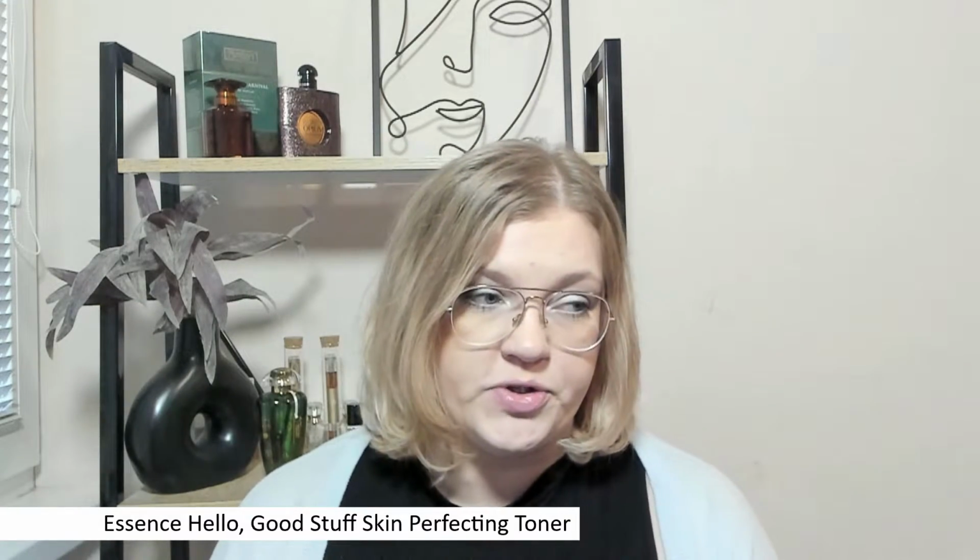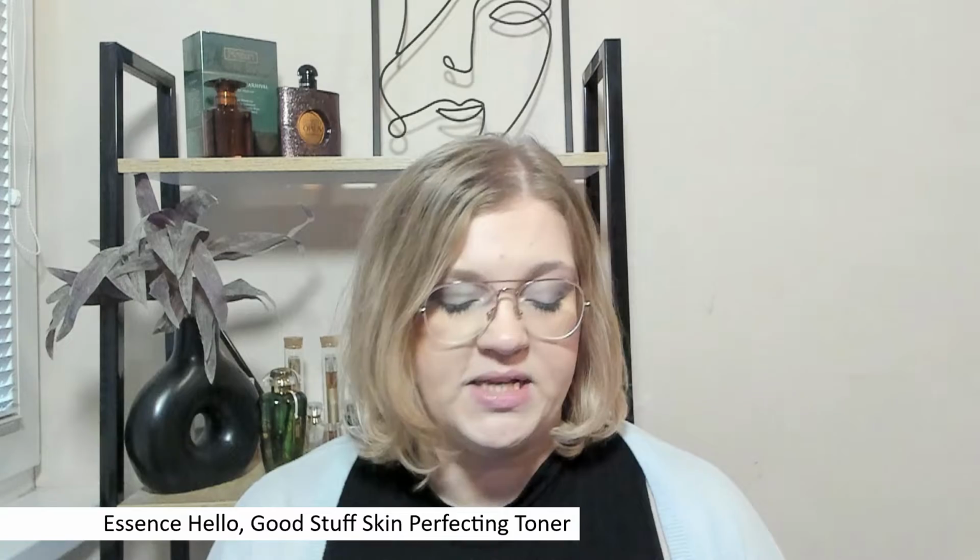And one advantage this has over some other BHA toners that I have is that it doesn't leave an oily residue. Because it is more of that hydrating thick water texture, it rather leaves your skin just hydrated and it sinks in really nicely without leaving it oily, which is sometimes an issue with these BHA exfoliants. So I'm very happy about this.